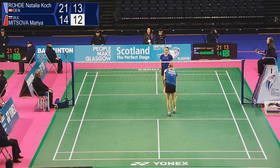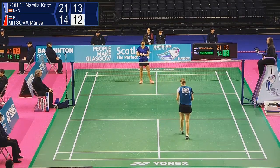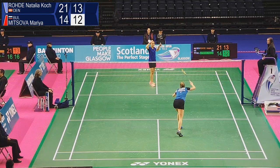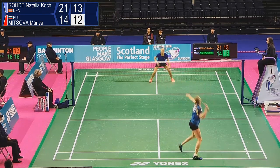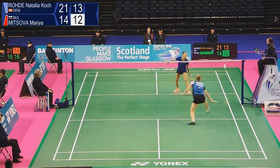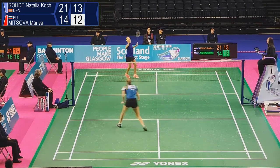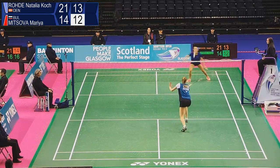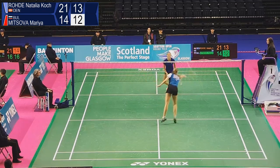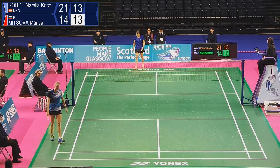A couple of those little errors creeping in, just missing 13. The timing overhead, and has knocked a few into the net, which has been unlike her this match. Seeing that the score is almost level, Maria has brought it back really well, within a point now. Good defence. Oh, and she's managed to save it. That's really, really good. 13.